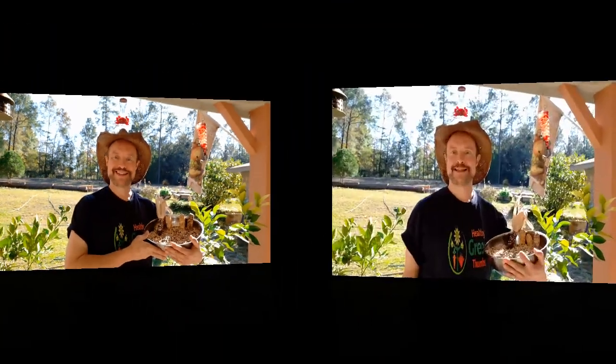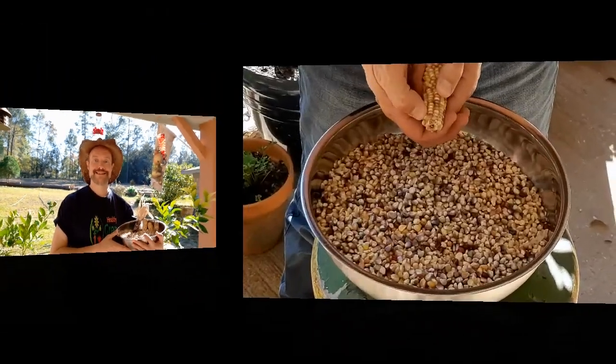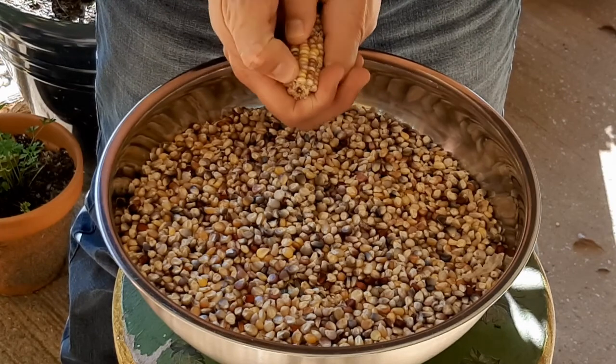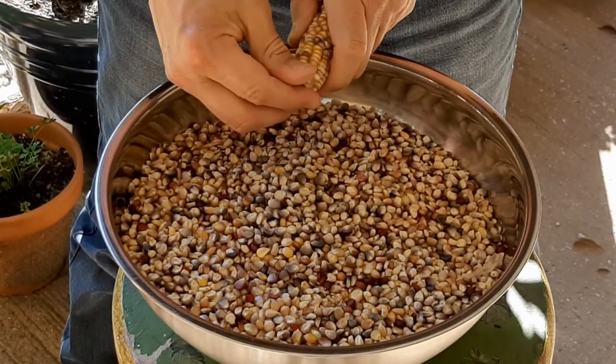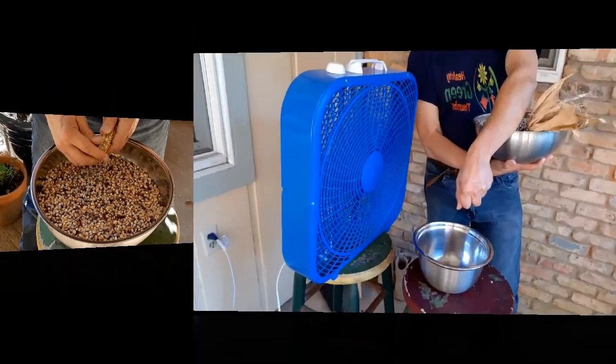The first step after picking the corn, and this is very important, is that you let it air dry and cure for about 3 months. This helps ensure that the corn is dry and no longer moist. The next step is removing the kernels from the cob. I prefer to use my thumb, but really any finger would do.